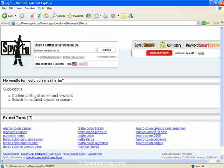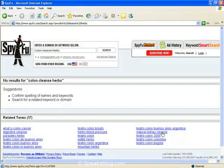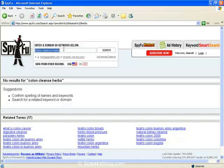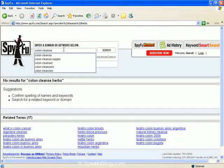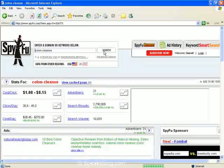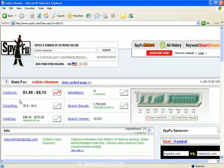Now, this is quite an interesting idea. I've just noticed this, natural kidney cleanse. That might be something that you sit in and think, that could be a useful sub-niche, I think. People who are interested in cleansing the colon may well be interested in detoxing, cleansing the kidneys, and so on. So you may find that that's a side niche to go into that complements your colon cleansing in this case. Now, colon cleanse itself, you can see here from $1 to $8, 21 advertisers.